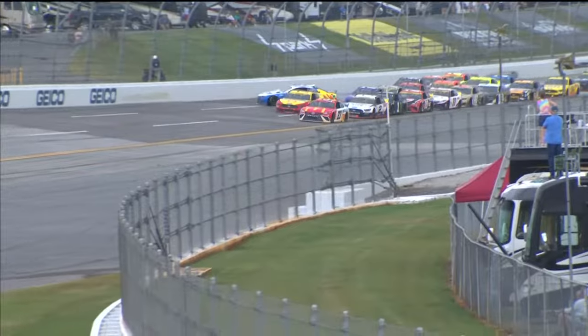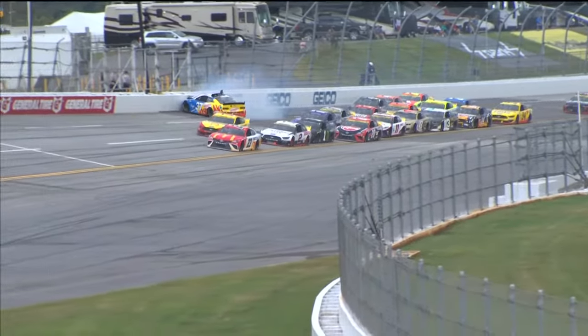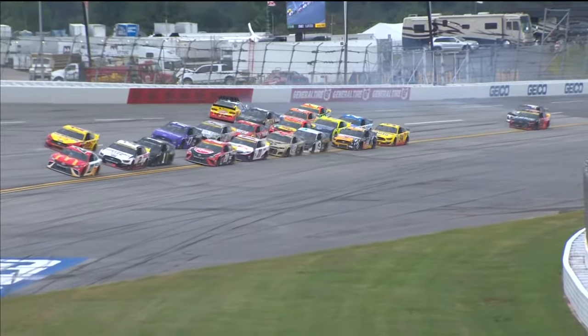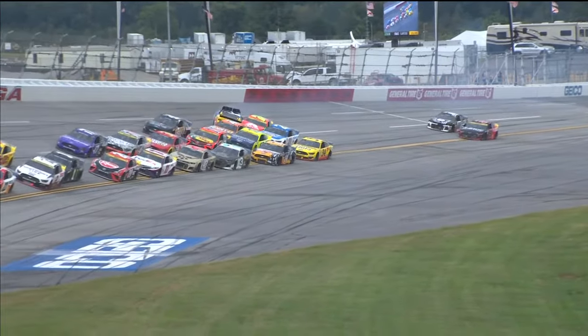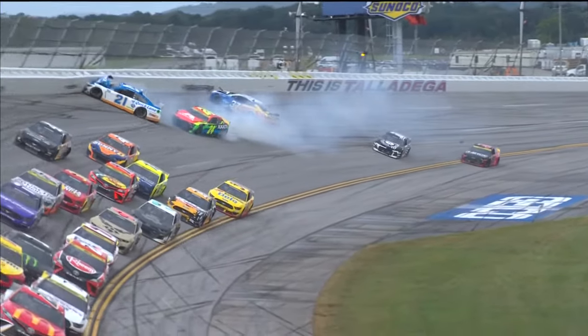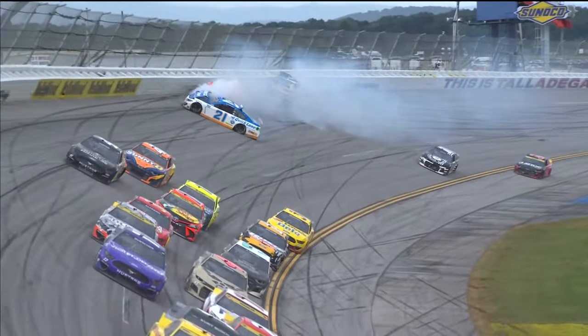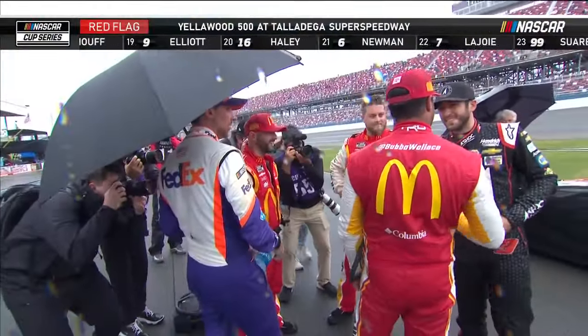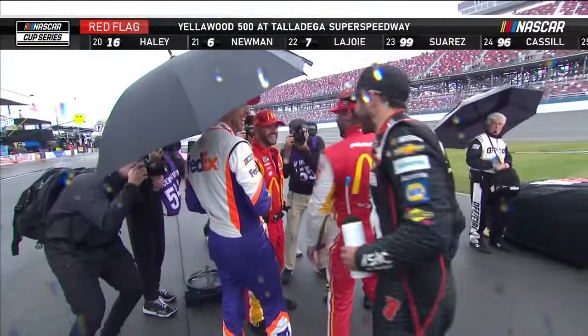So right here is a great replay. You see the wreck behind the 23 of Bubba Wallace, clearly ahead by a good margin. Once again, we went through this yesterday, so this is to the loop lines. We aren't using cameras. NASCAR sees the last loop line passed by lead lap cars under green. That's where the cars will be scored. And I think it's pretty clear that Bubba Wallace was far ahead.